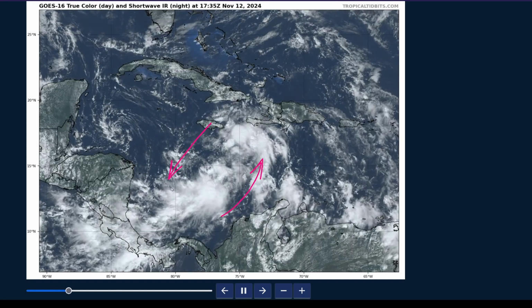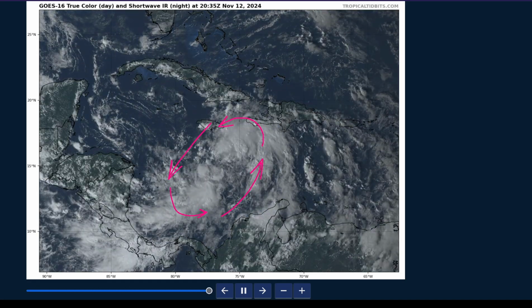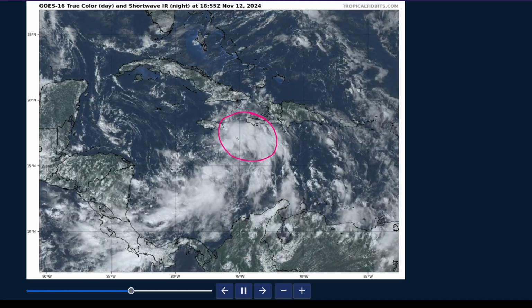And this is outlining a broad area of low pressure with a tropical wave on the north side, which has been propagating westward over the past several days through the eastern Caribbean. And this tropical wave is very important for the development of 99L. This is the actual invest.